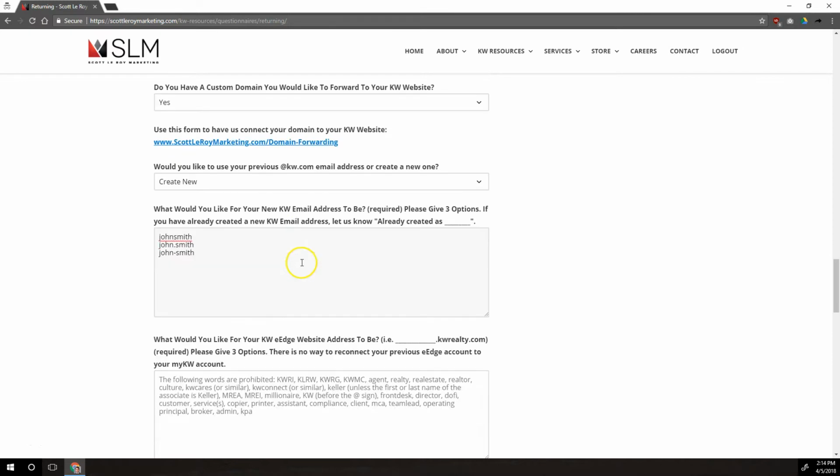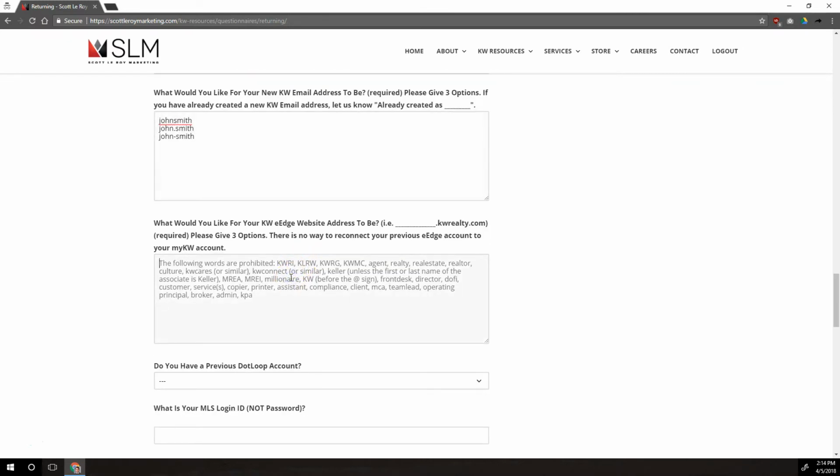Underneath that, we ask what you would like for us to set your KW Edge website address to be. We're choosing the part before .kwrealty.com. We're choosing the part that would go in this blank here. Again, we ask for 3 options here, and in both of these boxes, there is a list here of prohibited words that you cannot use in your email address and website. Definitely read through those to make sure that you're not using any of those words in your website or email address options here.